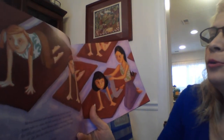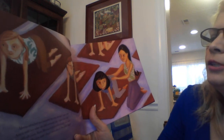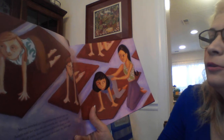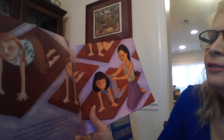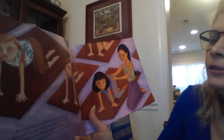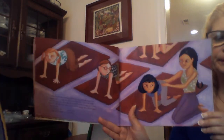Mina stretched and breathed her way through the yoga class. Auntie told her what she did correctly and helped her with the difficult parts. Soon Mina could breathe deeply and made herself still. Her feet didn't shoot out so much. She didn't topple over as often. "Very nice, Mina," said Auntie. Mina felt golden warm inside.